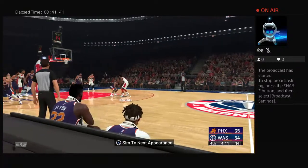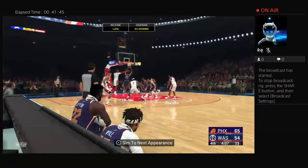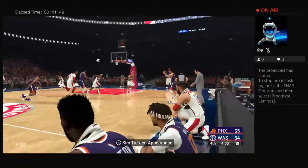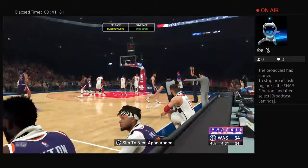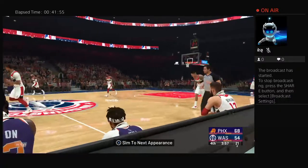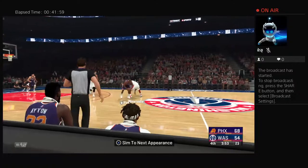Now here's Dinwiddie. 11 feet out. No good off the back of the rim. Outside Booker. Fires from deep. And the Suns get another 3. It's tough to contain Booker on the catch and shoot because of his smooth, quick release.